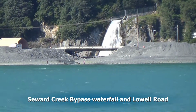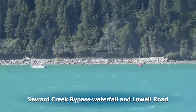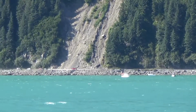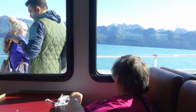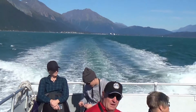There on the right is a Seward Creek bypass waterfall and Lowell Road that we traveled on the first day we were here. And now with Deborah settled down on the inside and me on the outside taking pictures, we head off from Seward to explore Resurrection Bay.